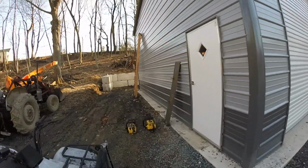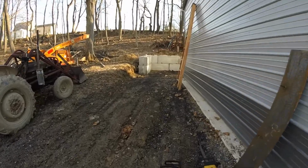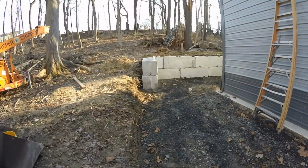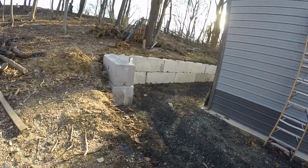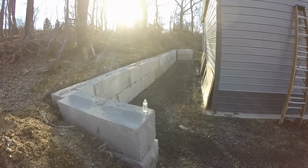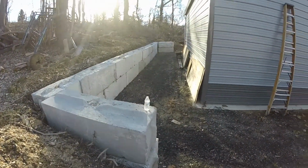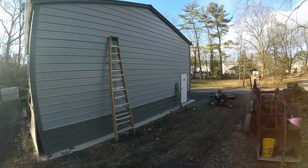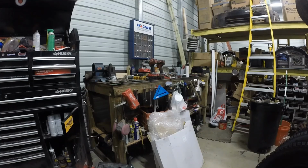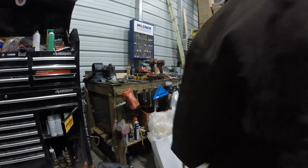And they made me build this retaining wall back here that I can touch on later. I think it came out pretty decent for doing a bunch of guys that don't know anything. Let me clear up my work table and get started, I guess.